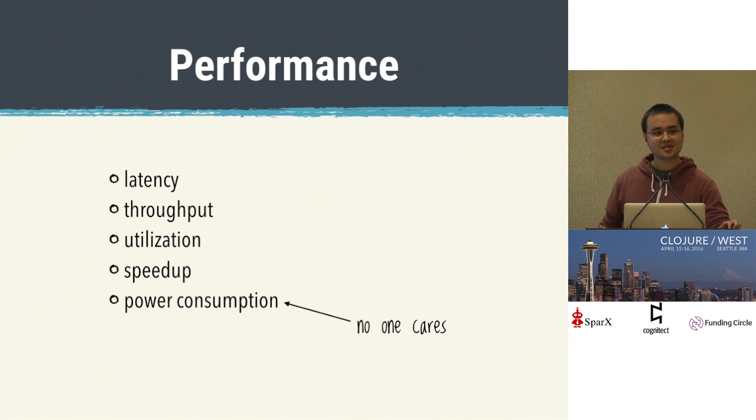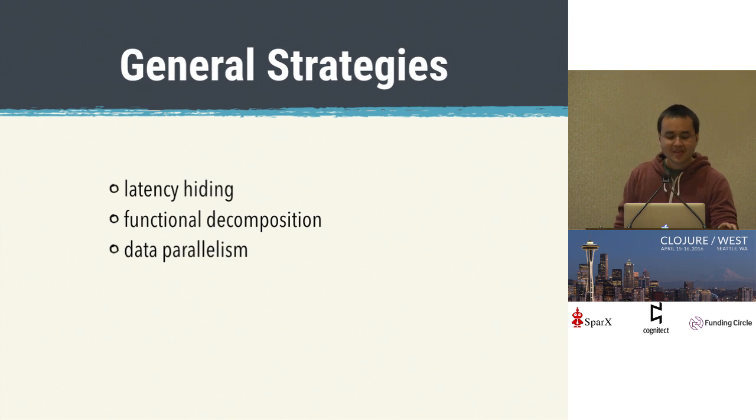Speedup is a term that is specific to parallel programming, and that is the degree to which your algorithm will run faster on parallel hardware versus just being run serially. So you want to get a decent speedup. Like at the beginning, we saw a seven-fold increase in the amount of time it took to do some computation. And then finally, there's this thing no one cares about, so skip it. It's power consumption. All right, so that's kind of a brief overview of performance.